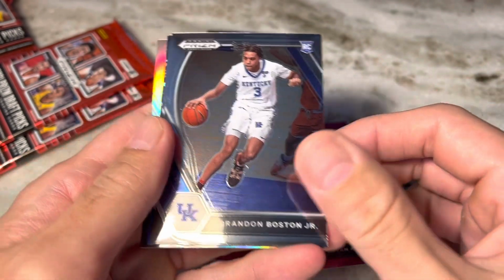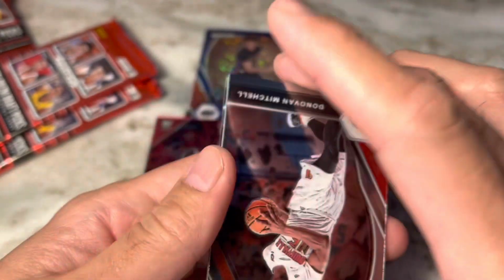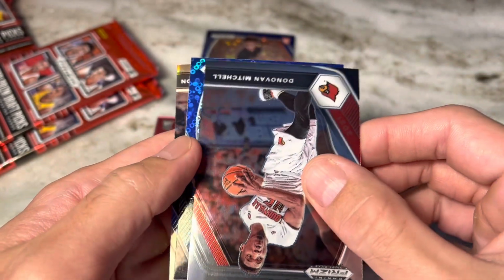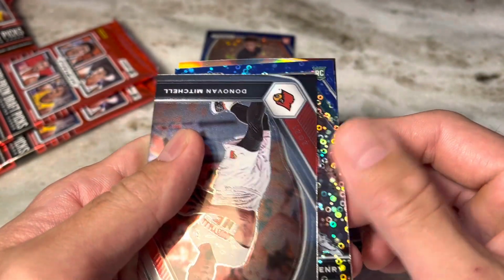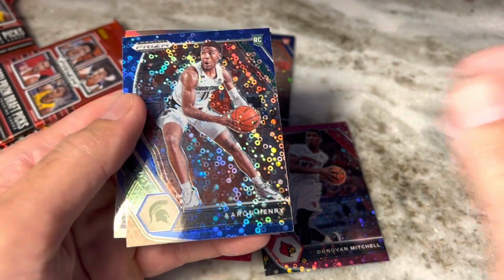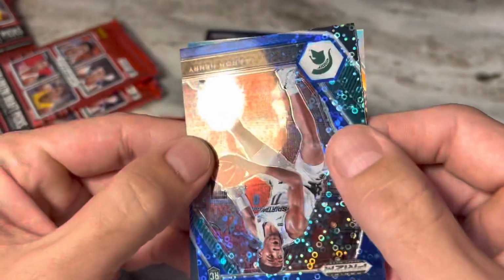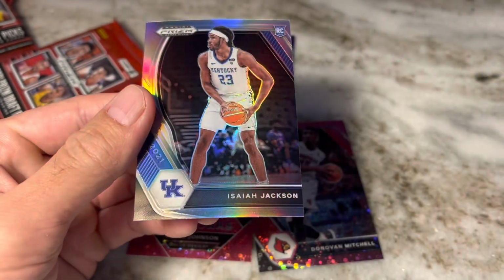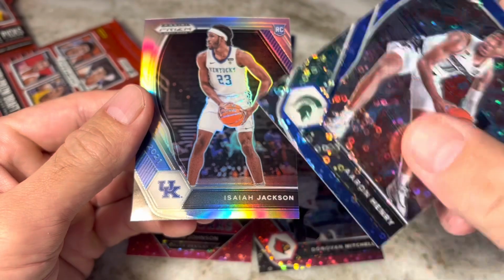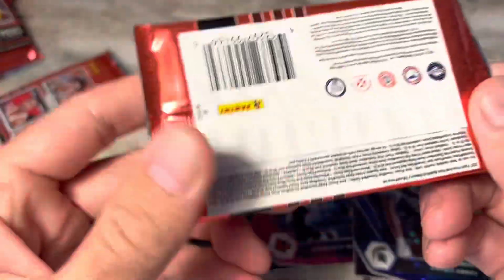Jimmy Butler, Brandon Boston, we got Spider-Man again, we got silver and a blue circle. Blue circle is a rookie, it's not red. Aaron Henry, and our silver is Jackson, rookie blue. Isaiah Jackson. Okay. Alright.